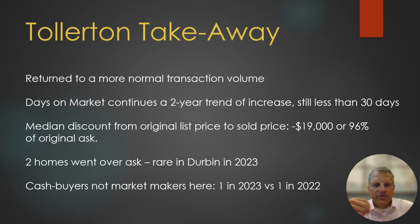All right, let's go ahead and do those Tollerton takeaways. I feel like I should be an announcer there. Now your Tollerton takeaways. Anyway, Tollerton returned to a much more normal transaction volume in the first half of 2023. Those days on market do continue a 2-year trend line of increasing, but still less than 30 days, which is a nice number.